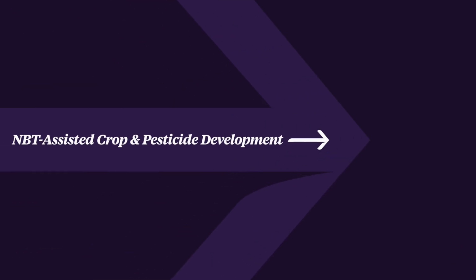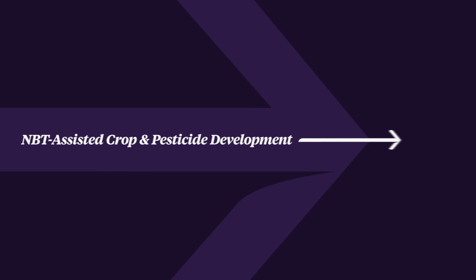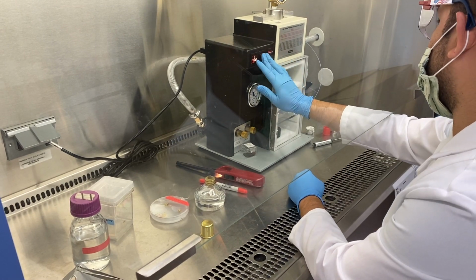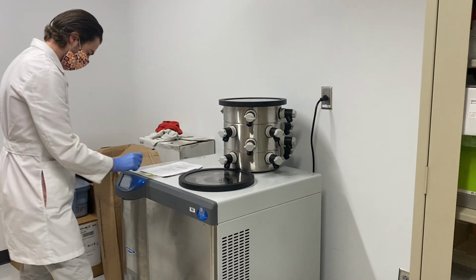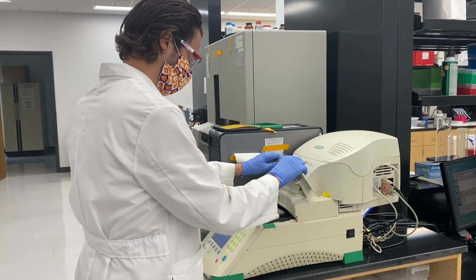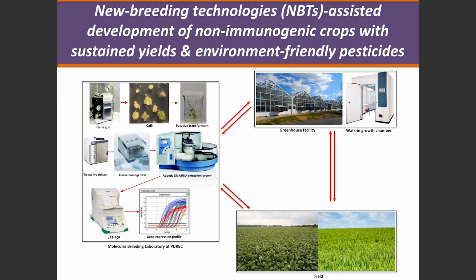We live in an era of tremendous opportunities and also unprecedented challenges. One of the primary challenges is to sustainably produce more nutritionally dense food with fewer resources to feed the growing world population. It is also one of the top United Nations Sustainable Development Goals and one of the research priorities in the Clemson Forward Plan. At the PD Research and Education Center, new breeding technologies are applied toward this goal, precisely to develop safe crops with sustained yields and nucleic acid-based pesticides to reduce reliance on non-environment friendly synthetic pesticides.